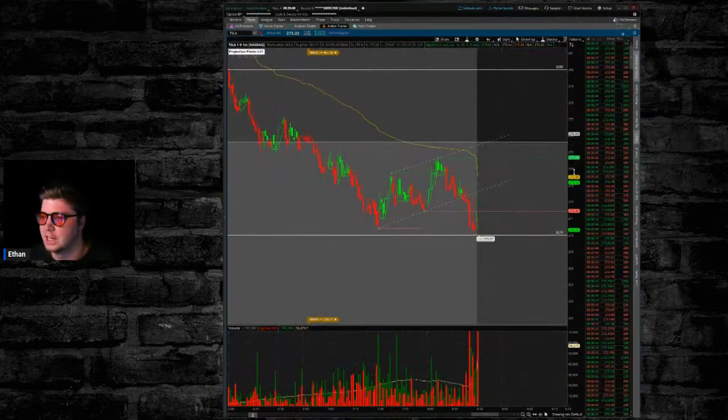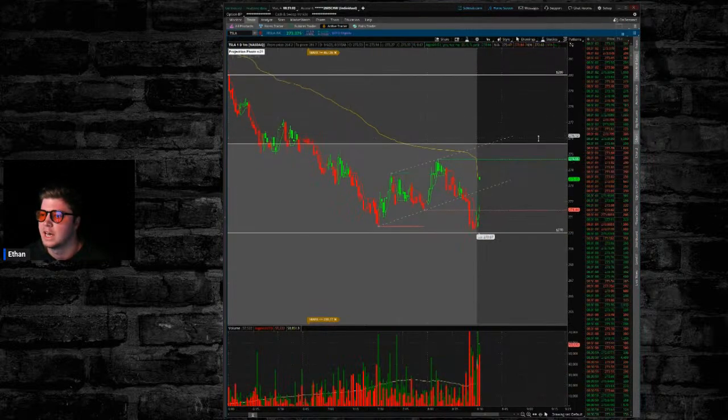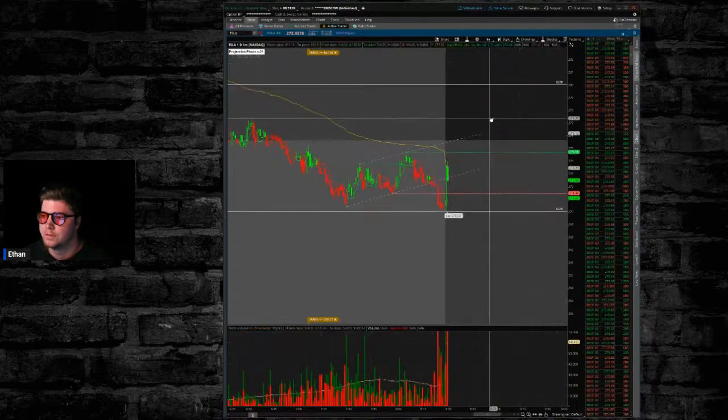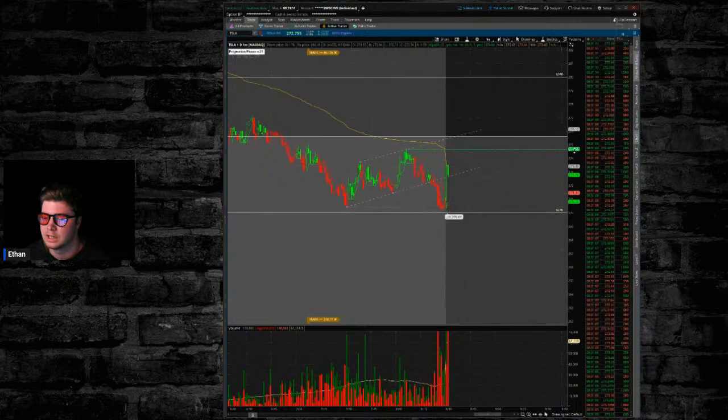That was pretty crazy. I bounced straight up and then went right for the low of the day. This is, I think, where I'm going to start adding to a position up here. Market's not really bouncing. I just added. I don't want to see this go above 275. I just brought my average down really nice.